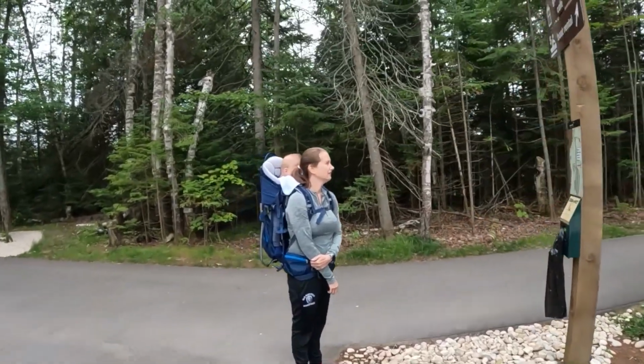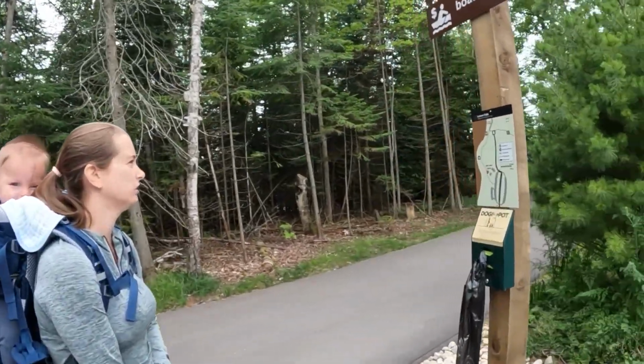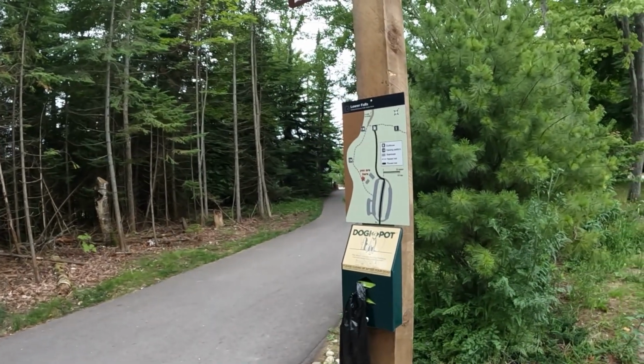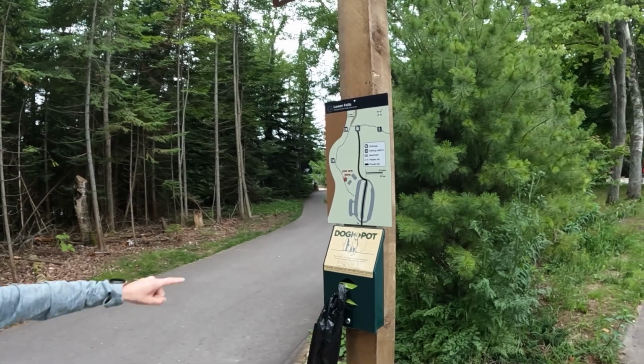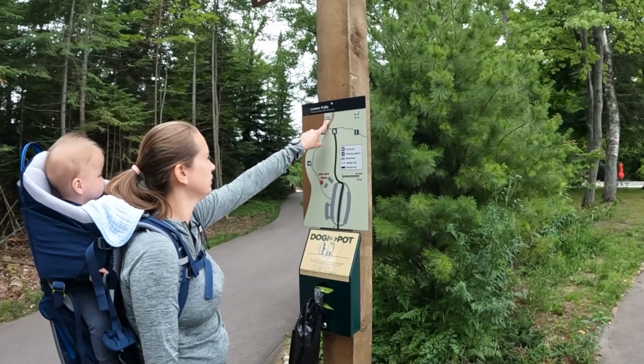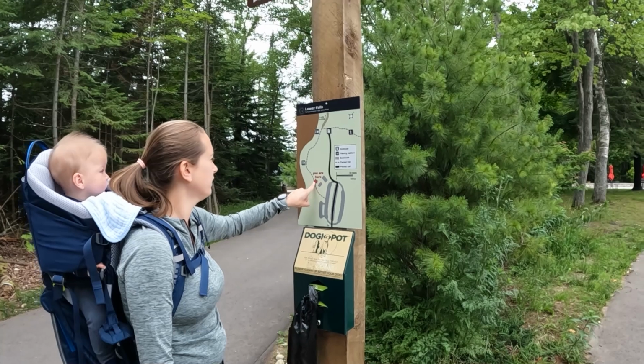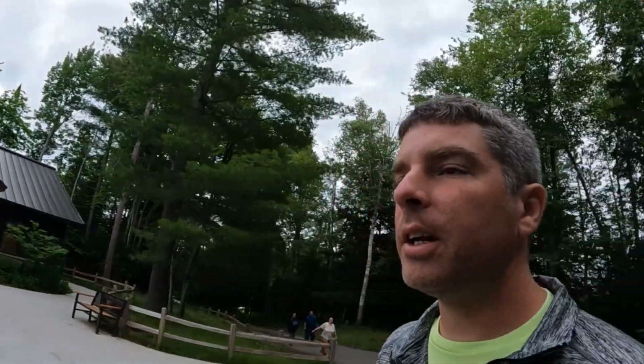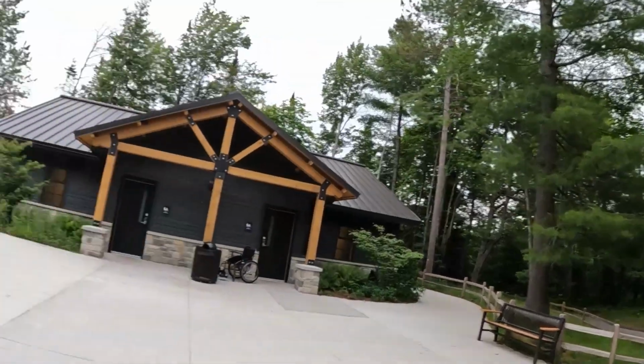I don't know how far the hike is. Half a mile to the bridge. It says half mile? Yeah. Half mile to the bridge. What bridge? I don't know. It says here, half mile to bridge. You are here. Half mile to bridge. Okay, we'll figure it out one way or the other, and you'll be along with us. So let me use the restroom real quick, and then we'll jump in to our hike.